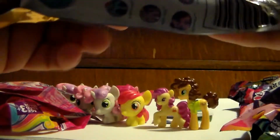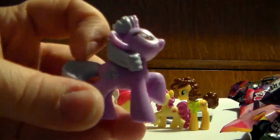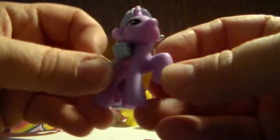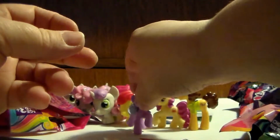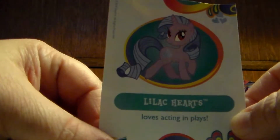Last one from this batch is... I don't know. Lilac Hearts. So here is Lilac Hearts. Here's her card, guys.